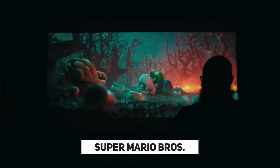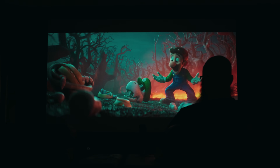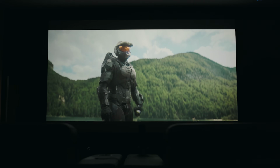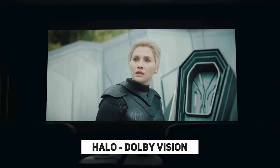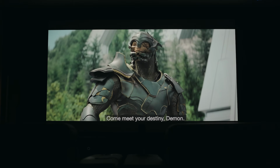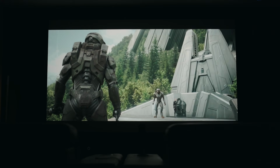After calibration with a sensor, I found the contrast levels to be more than good. However, I will agree that out of the box presets do crush the black levels a little. My calibration worked best when I lowered the iris down to 4 and I manually corrected the grayscale and the colors. While not 100% accurate, I got them pretty close, and as you can see from the demos, the image is just unbelievable.